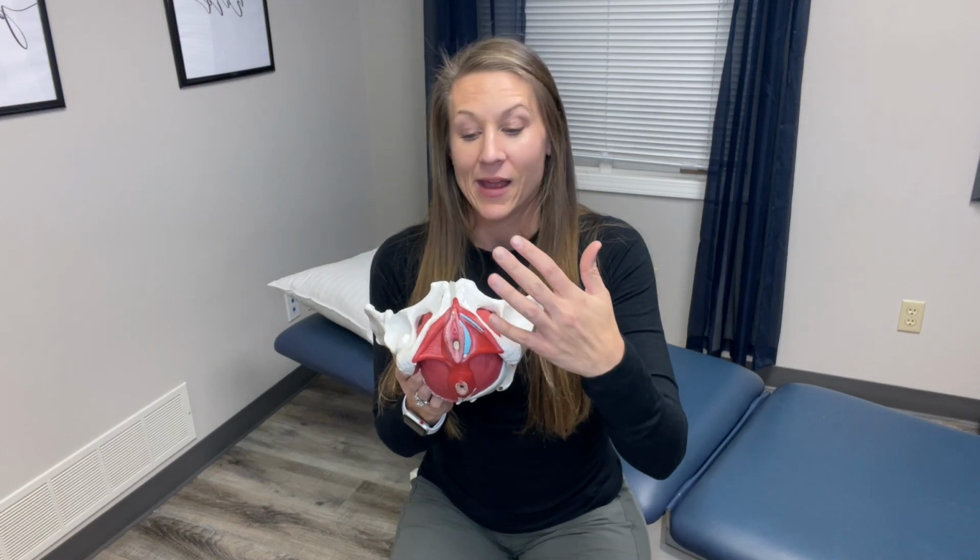That is such a huge piece that we see here in the clinic with our postpartum moms, is a lot of us are holding not only physical stress, but the emotional stress in here as well. So start to work through that.